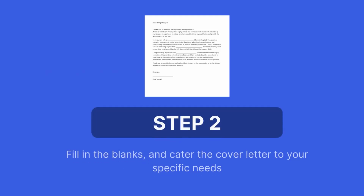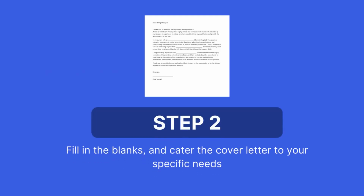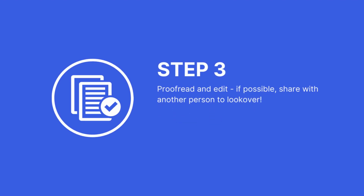How to use a nursing cover letter template. The first step is to download and plan the content of your cover letter. The second is to fill in the blanks and cater the cover letter to your specific needs and the job requirements. Finally, proofread and edit, and if possible, share with another person to double check and look over.